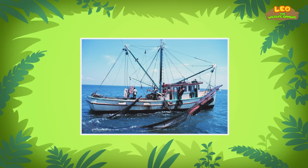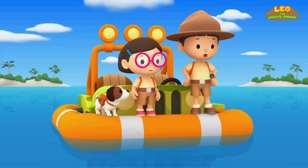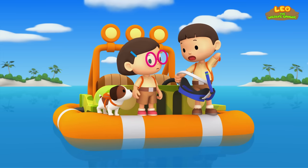Unfortunately, other marine animals are sometimes caught in the nets by accident. These marine animals are called bycatch. We've got to save our friend from becoming bycatch! Katie and Hero, you stay here and watch the Jeep, okay?